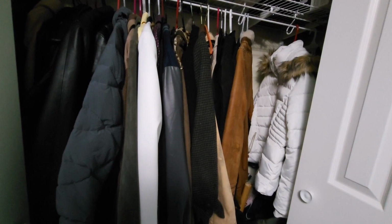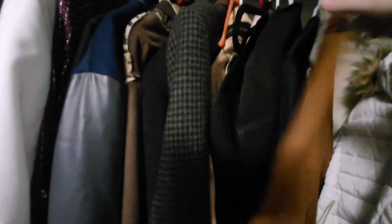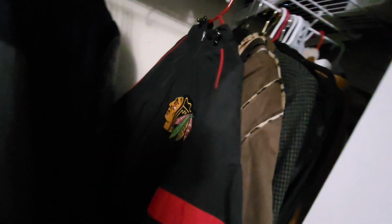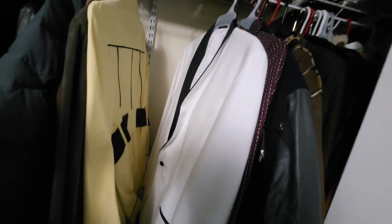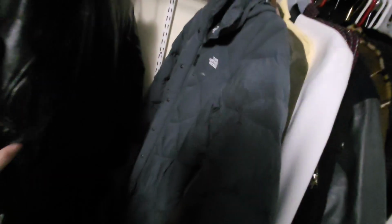Here's where I keep all of my coats and jackets, the kind that shouldn't be folded. So more substantial things like this leather, I think this is a Tahari jacket, men's blazers that I don't think should be folded, bigger puffer coats like this. But if it is something that's not as substantial, those I will fold and put into my regular inventory system. Puffer coats, leather jackets, obviously you don't want those sitting folded.